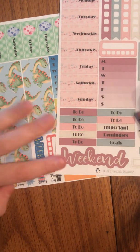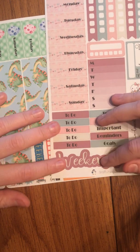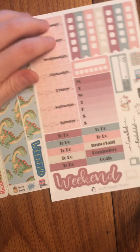And so what I would end up doing is probably not using this weekend banner and just using a small one. Jen's got some foiled Hello Weekends that I love that I would probably use. These are about the same size. They might need a little bit of a trim at the top, just depends on how far down you put them.